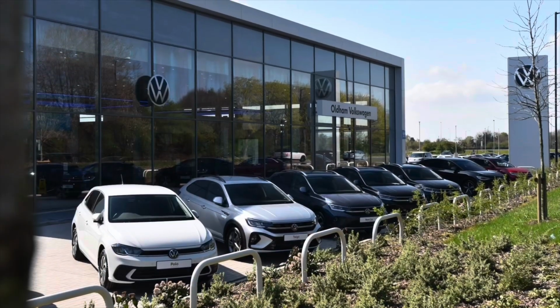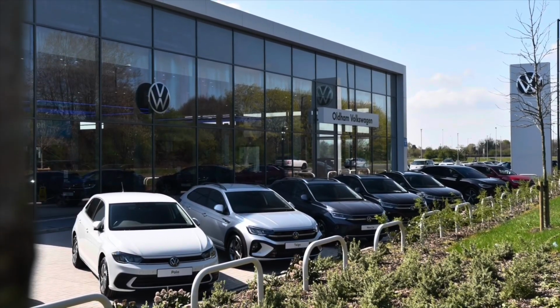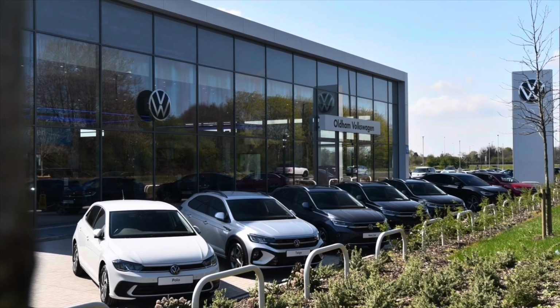On the approved used vehicle. This vehicle does come with a minimum of 2 years Volkswagen approved used warranty alongside 2 years roadside assistance and much more.